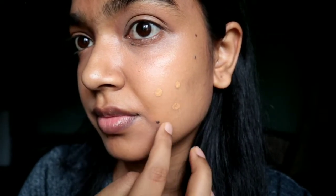Okay, coming back to the foundation, let me tell you a truth. I rarely use a foundation, concealer at maximum, nothing else. The reason why I do not prefer foundation on my face is because most of the time they feel heavy on skin. After a couple of minutes or an hour, they oxidize, then it cracks and whatnot. Or maybe it's just that I do not have good experiences with foundation. I'll have to make a separate video on that.